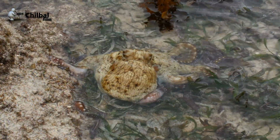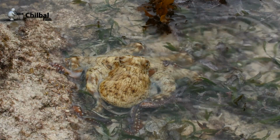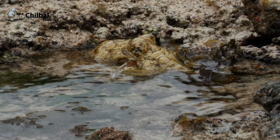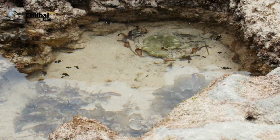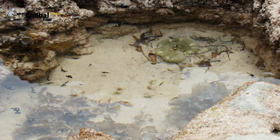An octopus has been caught in a small pond. There is not much water in the pond, and the sun is burning down and warming up the water. In the waterhole close by there is a small sea anemone with clownfish.